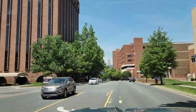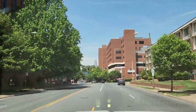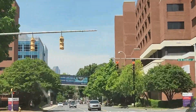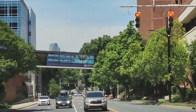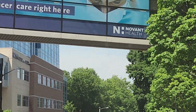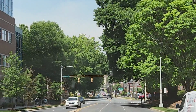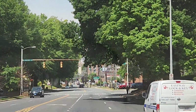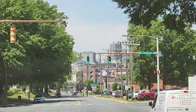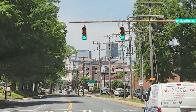That is all hospital complex. Novant Health is a huge epicenter here in Charlotte. So everywhere around us, you're going to see Novant, and more Novant. So as you can see, more Novant Health. But you can also see here lots more trees. So right now, as we come into this clearing, you're going to see downtown Charlotte skyline start to creep up.